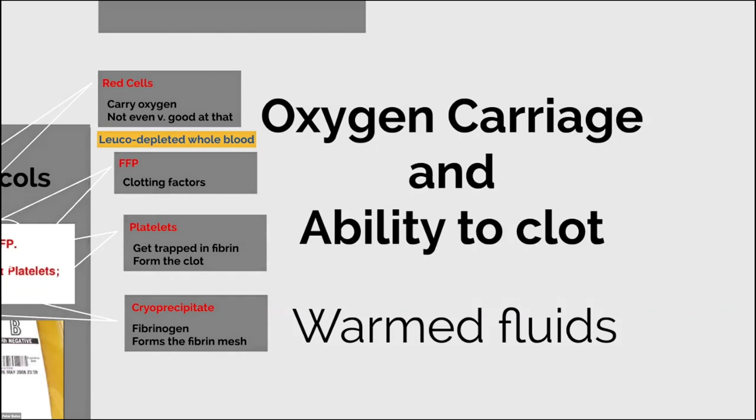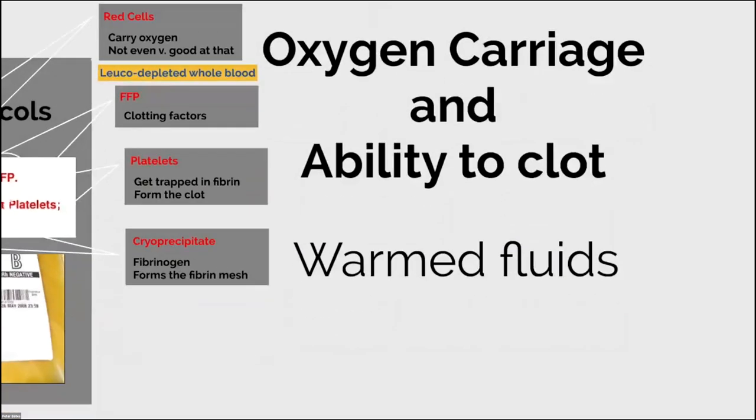Remember, those fluids have to be warmed. If you put them in cold straight from the fridge, they won't work. Why not? Because cold blood, the enzymes just don't work, and therefore that fibrinogen will not turn to fibrin. It has to be warmed up in order to work. Got to be body temperature.